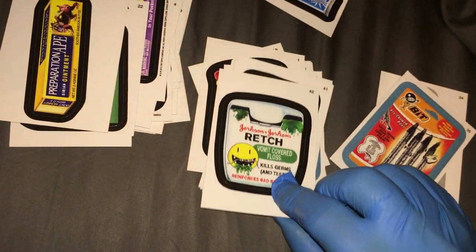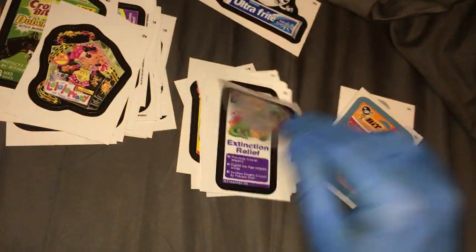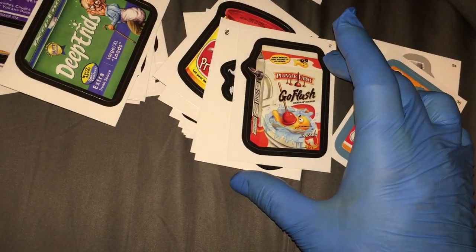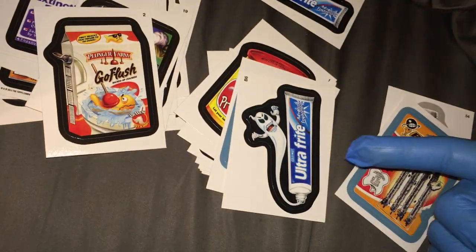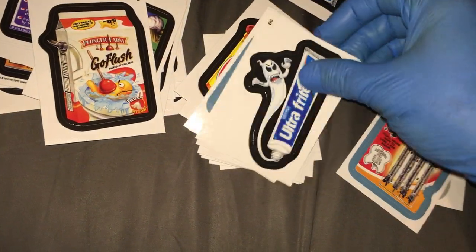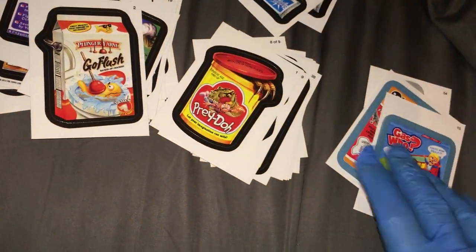Preparation Ape. Jerkson and Jerkson Wretch. Wardheads. Crotch by Doberman. Angry Turds. La La Leprosy. Is this the exact same pack? Yeah, this is the exact same pack. I just stacked it wrong. I did the top on the bottom before, this time I did the bottom on the top. There's this guy. Okay, these are different.